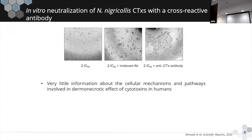During my literature review, I also realized that there is very little information, as we already talked about, on the different mechanisms and pathways that are affected by cytotoxic venoms and their role in dermonecrosis.